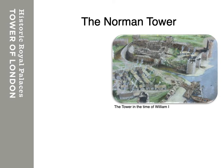He also chose this site because he was able to take advantage of the old Roman walls. Now, these walls had been built around Londinium, that is Roman London, in about 200 AD. So he was making use of some existing defences.